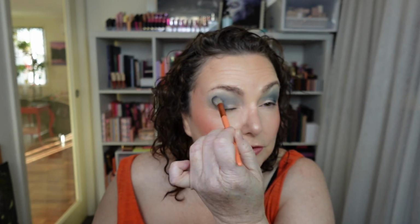Nothing extra on this brush, just going on the edge of where we have blended to. And the same here. Now, because this is leaning into more of a bluey green, I have just used a teal liner on my eyes. Now, I don't think I'm going to use this darker shade underneath. I think I'll use the next one down, just because it'd be a lot.